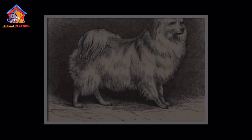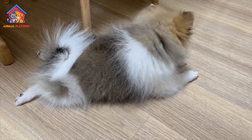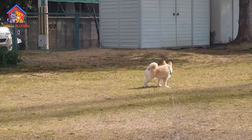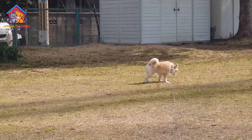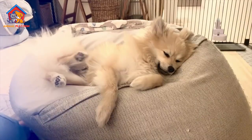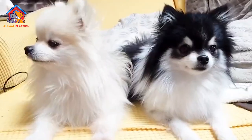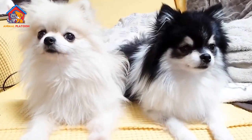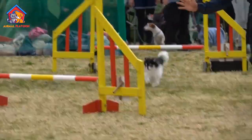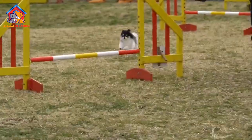Traits. Pomeranians are known for their small size and fluffy, thick coats, which come in a variety of colors, including black, white, cream, orange, and sable. They have a fox-like appearance with pointed ears and a curled tail. Pomeranians are also intelligent and lively dogs, known for their affectionate and playful nature.